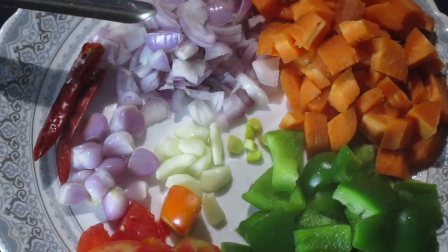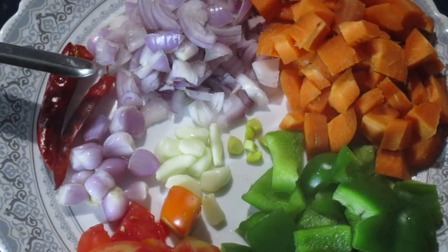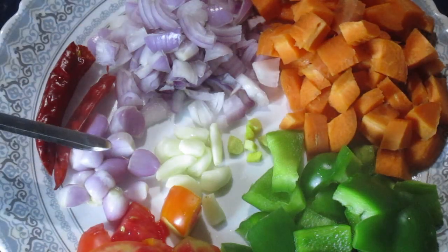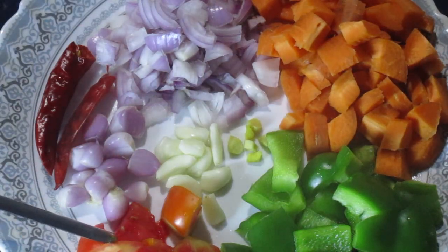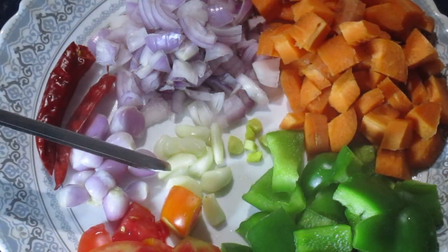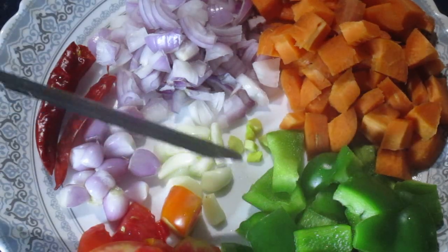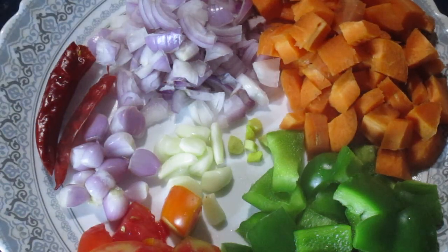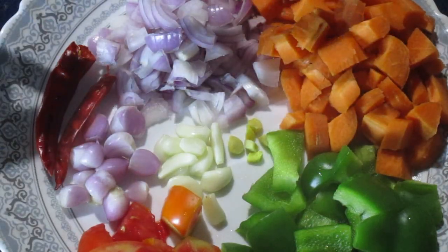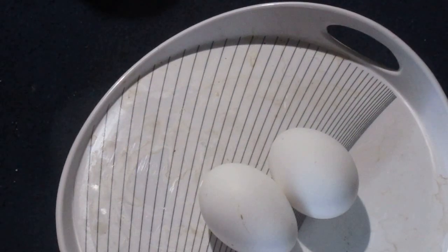Ingredients are 1 onion cut into pieces, 2 red chilies, 6 to 10 shallots, 1 tomato cut into pieces, 25 grams of garlic, 25 grams of ginger, 1 bell pepper cut into pieces, and 100 grams of carrot cut into pieces, and 2 eggs.